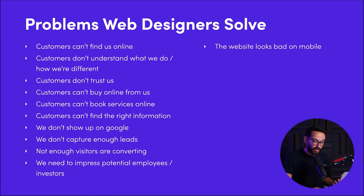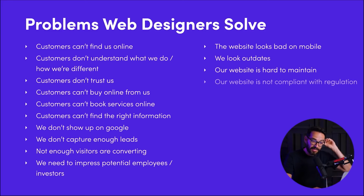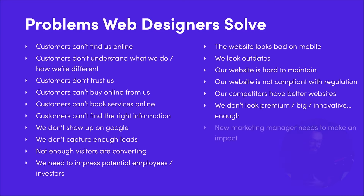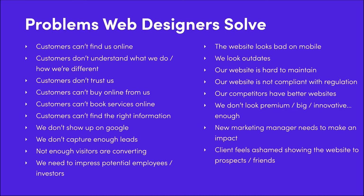The website looks bad on mobile. We look outdated. Our website is hard to maintain. Our website is not compliant with regulation. Our competitors have better websites. We don't look premium enough or big enough or innovating enough. Our marketing manager needs to make an impact. Our clients feel ashamed when they're showing their websites to clients, prospects, and friends.